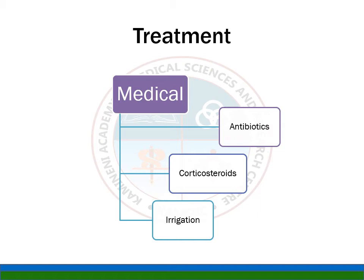Apart from this, irrigation of the sinuses is very important. That is steam inhalation, and at times we also use something called a jalaneti, wherein water is pumped from one nostril into the other, and you'll have fluid coming out of the sinuses. But for all practical purposes, because sinuses are air-filled cavities, we require steam, more important than irrigation. Saline sprays are also available.